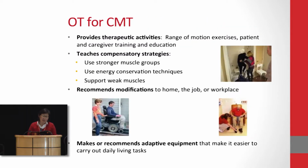So actually consulting with an OT, not that I'm pushing it or anything, but it may help improve your function. OTs provide therapeutic activities such as range of motion exercises and patient and caregiver training and education. There is a picture, I hope you can see it, of a therapist helping an individual into a shower since he's having some difficulty doing that.